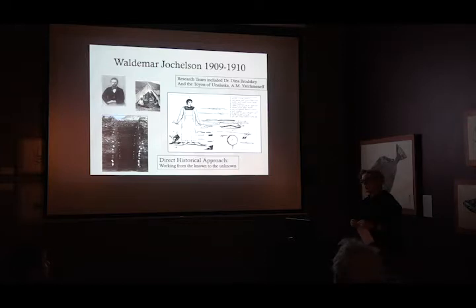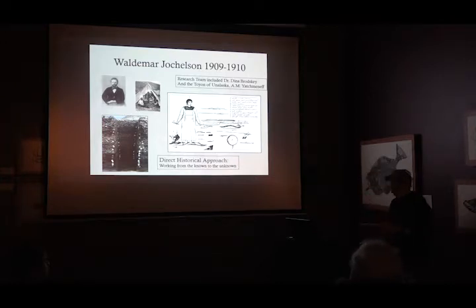There was a combination of the Russian Geographic Society and the American Museum of Natural History. And so Jochelson, with his research team in the Aleutians, which included his wife, a medical doctor, Dr. Dina Brodsky, and the Toyon from Unalaska, and I don't know his first name at that time period, but Yetmanov, do you know his name? Yetmanov was one of the key members of that research team.